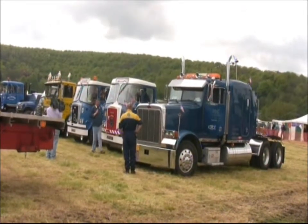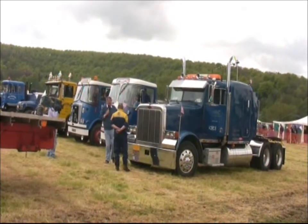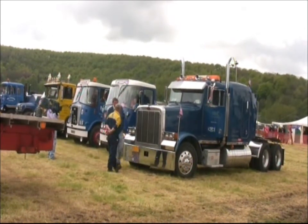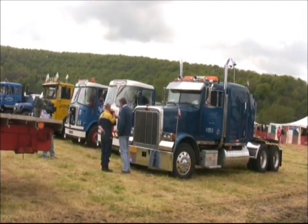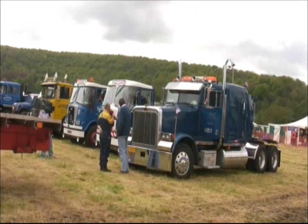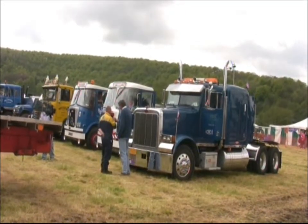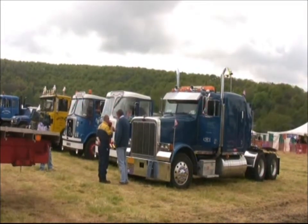And as we go on the line, we've got a chap here who was at Abbey Hill last weekend as well with this. Tell us something about your truck. I mean, it's something different. Yeah, this is a 1969 Peterbilt. The model numbers are 379. They did from 374, 5, 6, 7, 8, 9, 10, right up through. But as I say, she's 69.